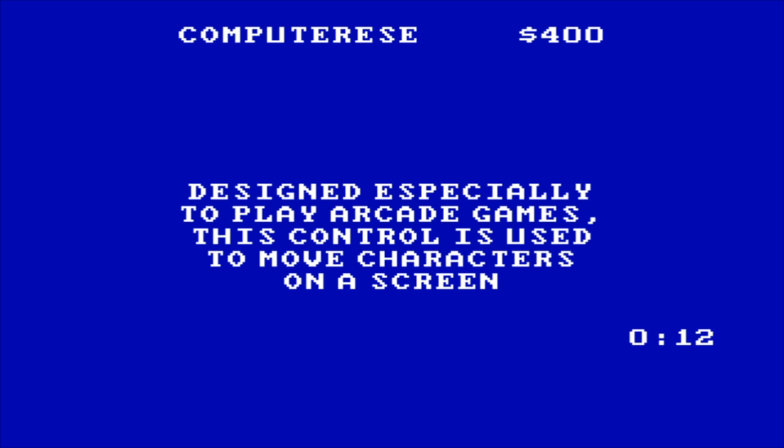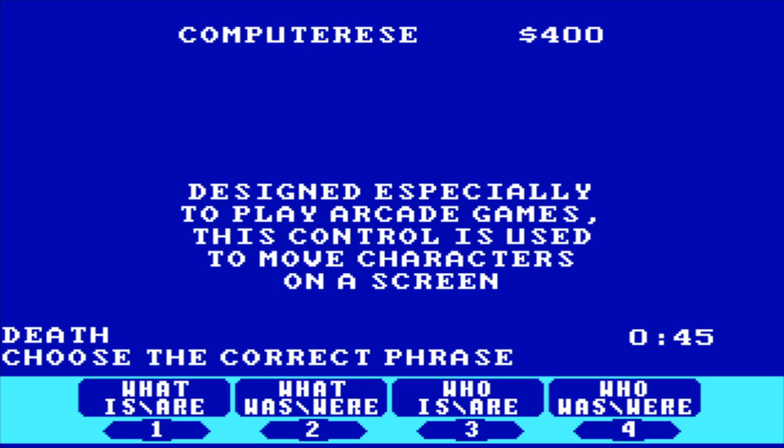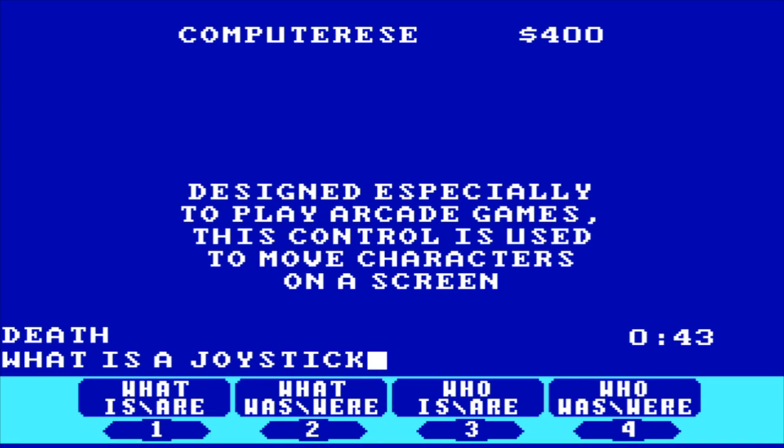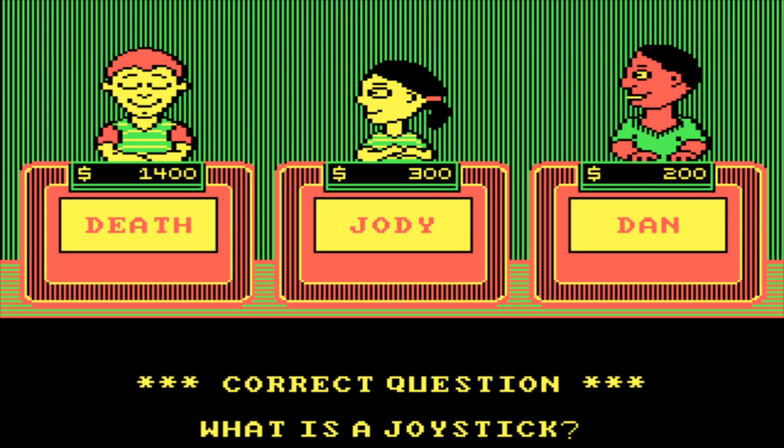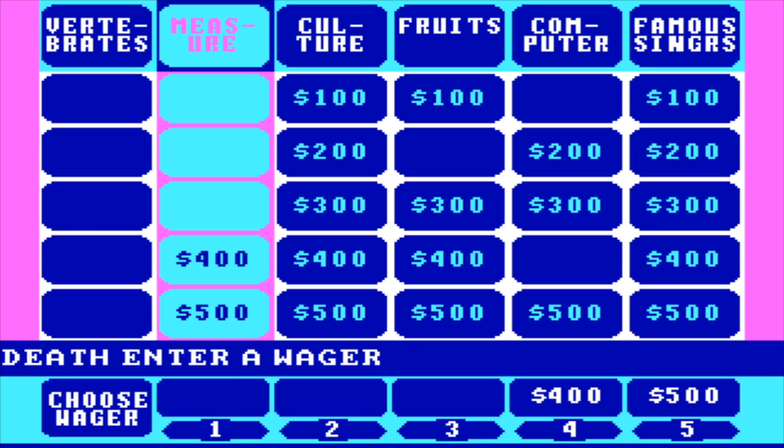Designed especially to play arcade games, this control is used to move characters on a screen. What is a joystick? Very rarely did I use one growing up. I was primarily keyboard, but I have used them.